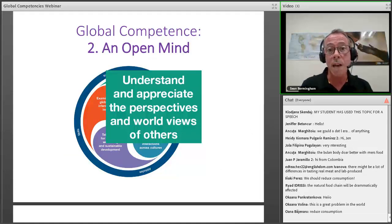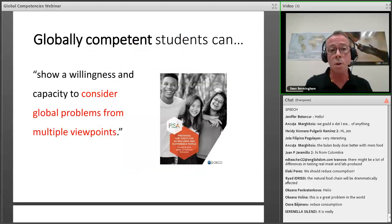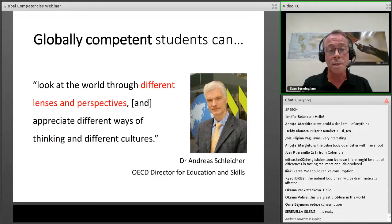So the first is examining the issue. What is at stake? What is happening? What is the problem? But also be able to understand and appreciate different perspectives and different viewpoints, different views of the world. According to the OECD report, it says global competent students can show a willingness and capacity to consider global viewpoints, global problems from multiple viewpoints. Or as the OECD director says, to look at the world through different lenses and perspectives.